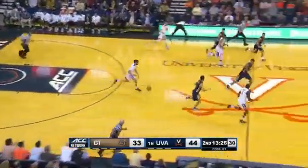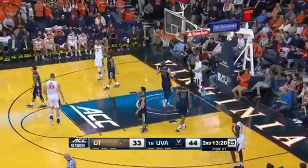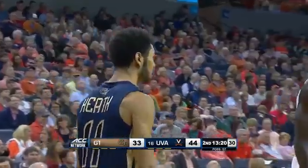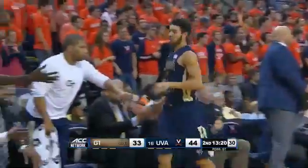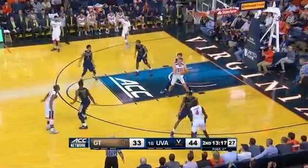And that pass got deflected on the way to Lammers. Virginia in transition. And Parentes will take the foul from Heath. And that'll be 4 on Josh Heath. With 13:20 to play. And Josh Pastner at the Georgia Tech bench knows that depth now is going to be a problem because he doesn't have much of it, so they can ill afford any type of foul trouble. And he got one on his senior transfer guard. Right back to Salt.